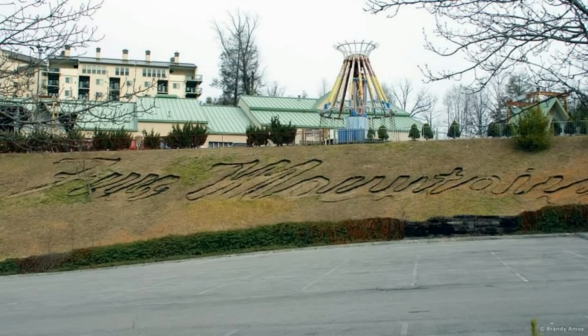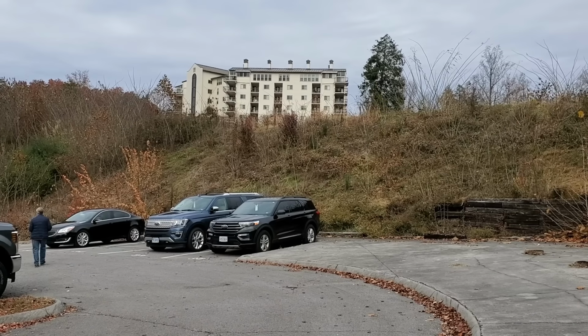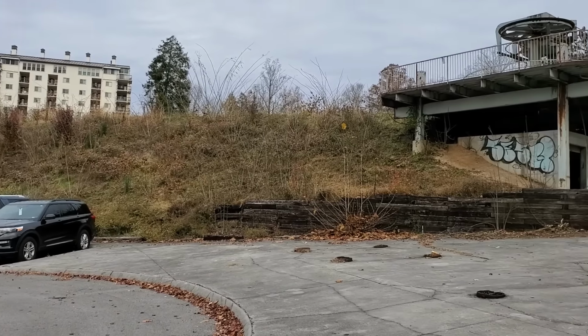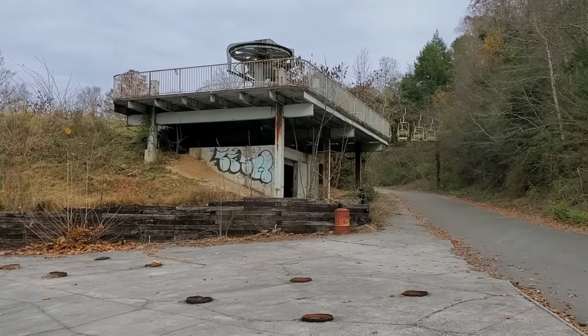So here's a before photo. See, it says Fun Mountain. And here's how it looks today, November 2019. And here is pretty much all that remains.